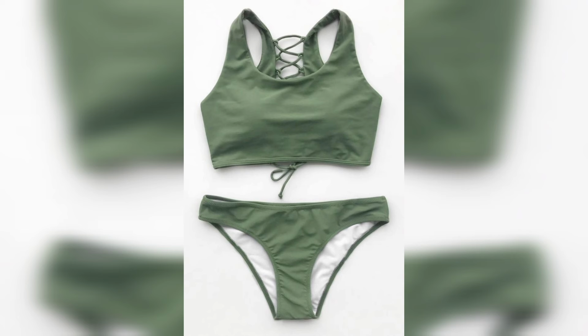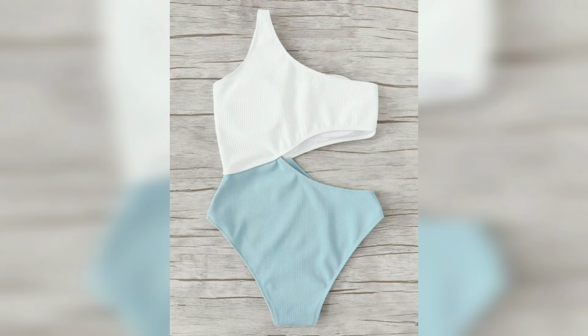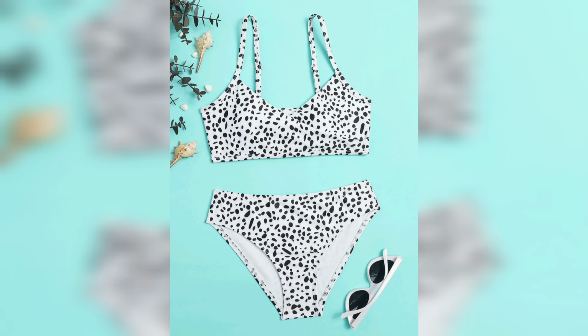Digital and 3D prints. Dive into the world of digital and 3D prints that create stunning visual effects on swimsuits. Whether it's a tropical paradise, galaxy-inspired patterns, or abstract digital art, these prints add a futuristic and dynamic dimension to your swimwear collection.